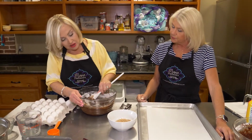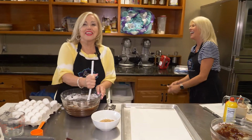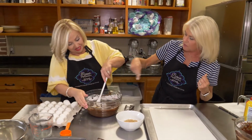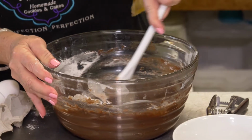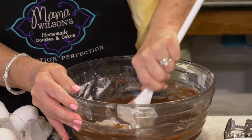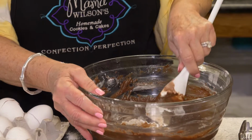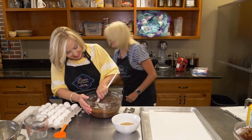Okay. Whew, can I do this? I think I'd rather get a mixer. You want it to be thick. Get this extra flour around the sides. Oh my gosh. Okay. This is really hard to mix. I know. You want it to be thick though. You try it. It's hard. I know.